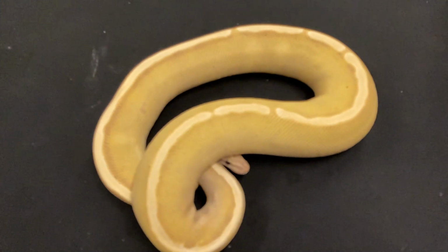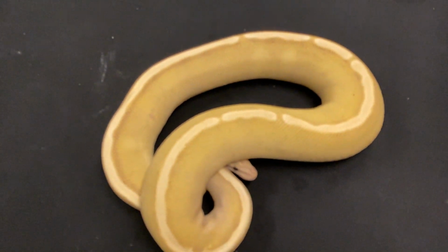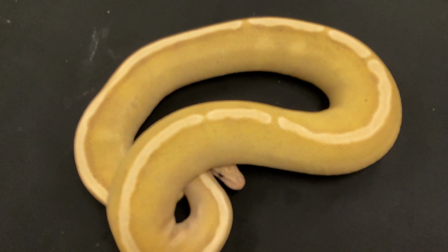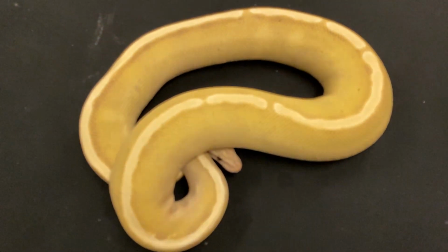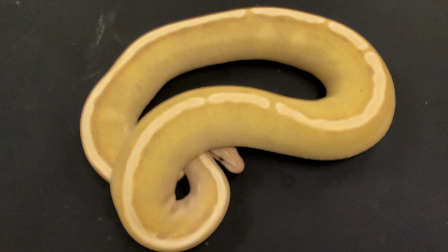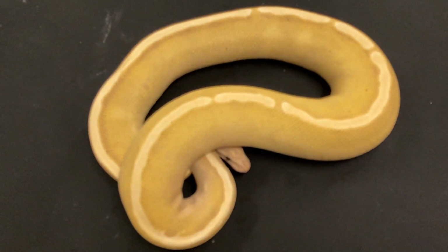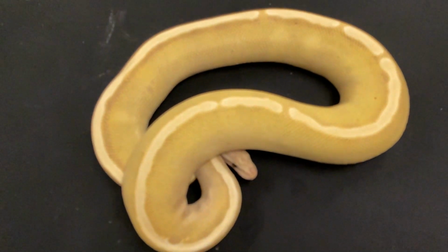I'm really happy with her, and I'm so happy she produced this year. You know, she was a terrible eater for so many years. I guarantee you, once I get her back on feed now, she will probably be one of my best eaters. They always do that. The trouble feeders, after they deliver their first clutch, it's like someone turned on the furnace inside of them, and they just want to eat. So I hope that's the case with her.